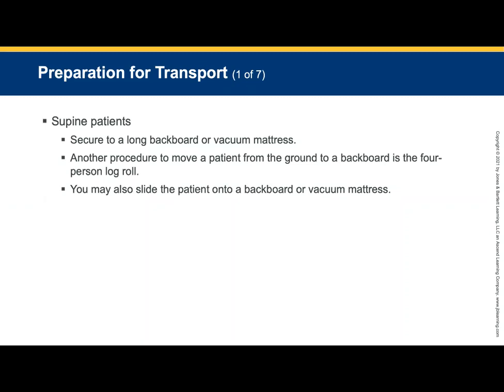You may also slide the patient onto a backboard, or I'm not sure what a vacuum mattress is, but you may use a scoop stretcher. That's a metal stretcher that basically can pull apart at one of the ends, and you can slide it on either side. When you connect it, it squeezes the patient together. Doesn't really hurt. Sometimes you can pinch. You just got to be careful when you put it on.